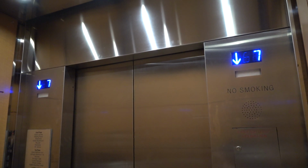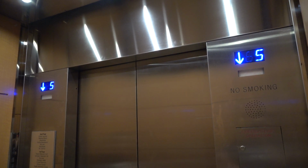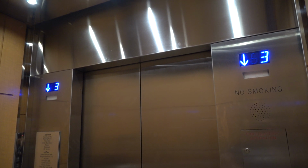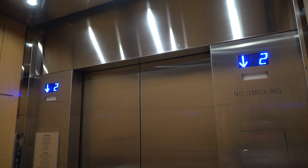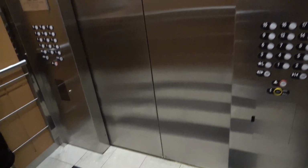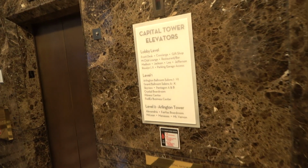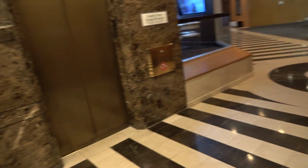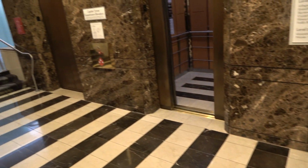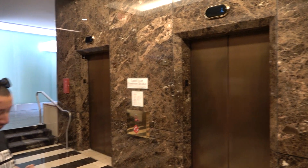Skip 3 floors on the indicator. Oh yeah, that's true. Here we are. And we'll get off here. Well, there it goes. That will be it.